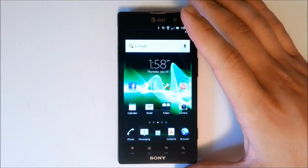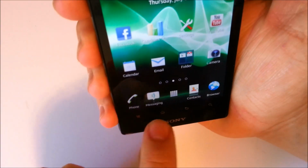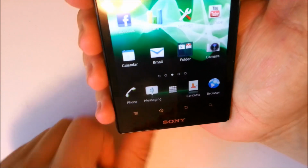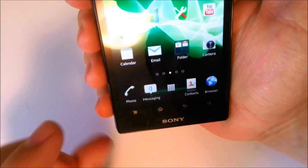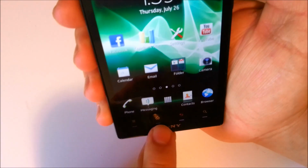So anyways, guys, that was the Sony Xperia Ion. Closer look one more time at the bottom keys down here. We do have our four capacitive keys. Now, they don't light up at night, which is kind of a pain, but we do have the nice little lights that come on under them.